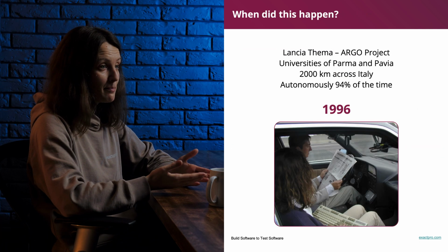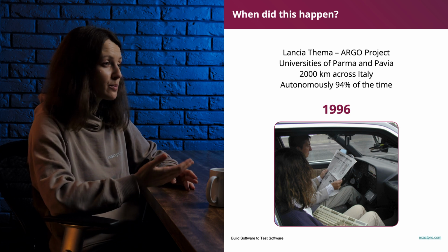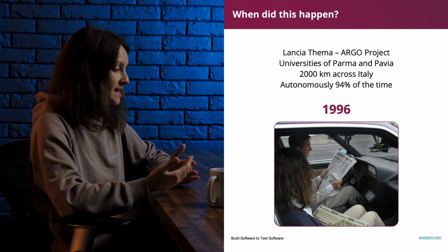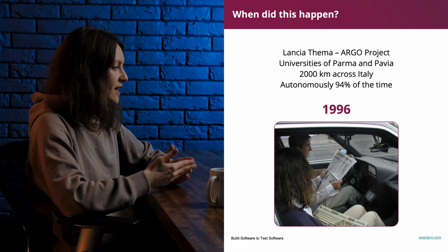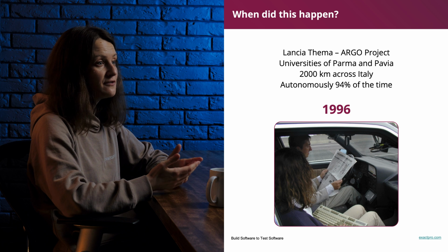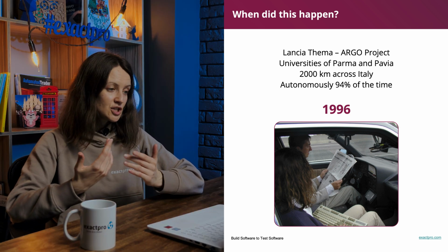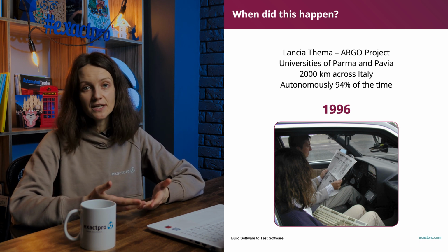And here's one more example. In 1966, Alberto Broggi's group created the Argo Project. They took a Lancia Thema car and equipped it with vision sensors, computerized processing systems, and actuators. This early driverless vehicle covered 2,000 kilometers of Italian roads, operating autonomously 94% of the time. So this example serves to show that humankind learned how to automate driving 25 years ago.